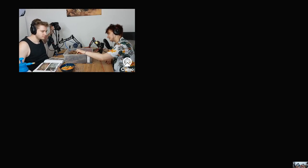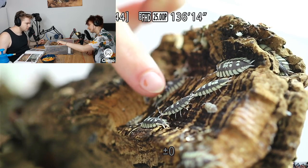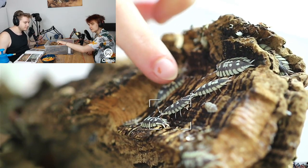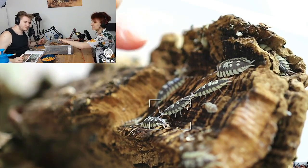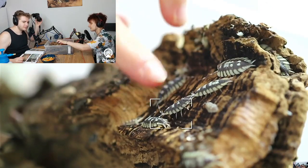You can pet them, except you can't, because they run away. You can pet this one, he's nice. I'm calling him Francis. What you can see here is the defensive stance where they try to push themselves onto the floor. Yeah, who could have guessed isopods don't actually enjoy being pet? They probably not. This is one of the biggest species.